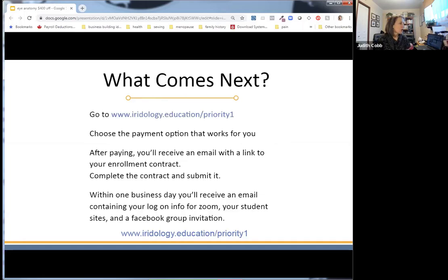So what comes next? Go to iridology.education/priority1. Choose the payment option that works for you, the 1-pay or the 5-pay. After paying, you're actually going to receive not one email, but 2 emails. One that says, congratulations, you're in, and one that has an email link to your enrollment contract. Complete that contract online, hit submit. As soon as I've received that, that gives me all the information I need to finish your registration process. Within 1 business day, usually, I've got those sent off to you so that you will receive your log-on for the Zoom meetings, your student site log-on, and your Facebook group invitation.